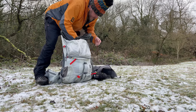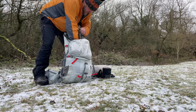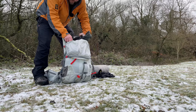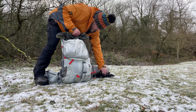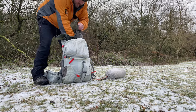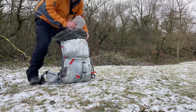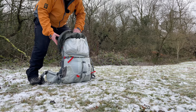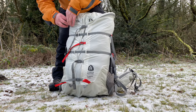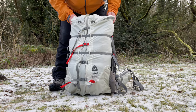So I'm just going to squash this down. Put all of my gear on top. And because I've got my sleeping bag or quilt loose, so it can expand and fill all of the gaps, the pack is filled really nicely, and I could actually get all this gear into a 30 litre pack.